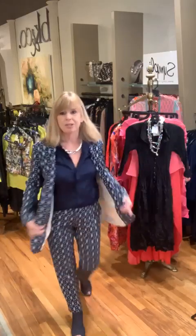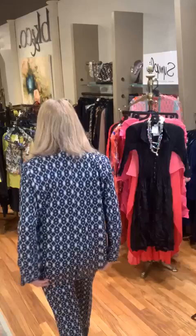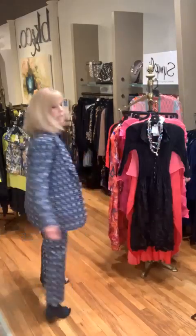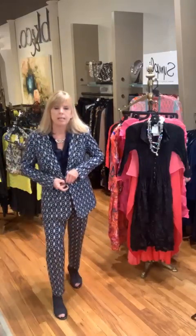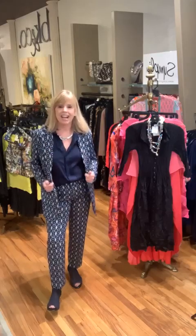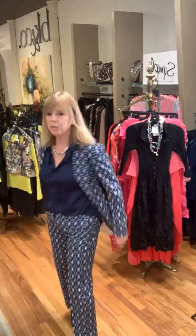I'm going to turn around so you can see the whole thing, how it falls a little longer, and it just moves with you. There's not a structure to it, it just moves. It has one button, so you can button the middle. This outfit is killer. I love the matchy-matchy. I'm a tone-on-tone girl, so I'm a matchy-matchy girl. This is quite the statement. With the matching pants, side pockets, here we go, girls, loving those pockets. They're $102.